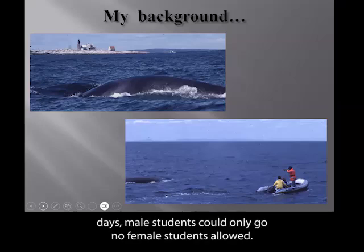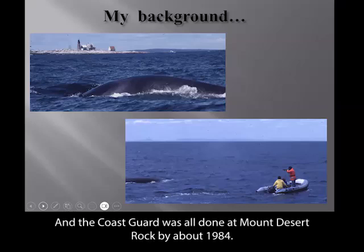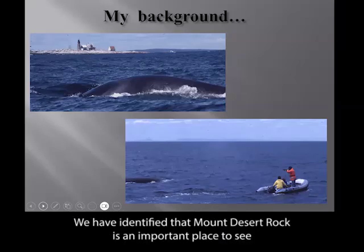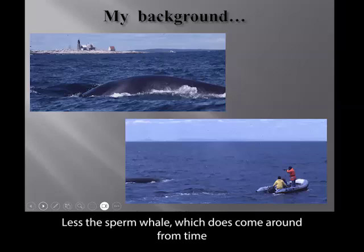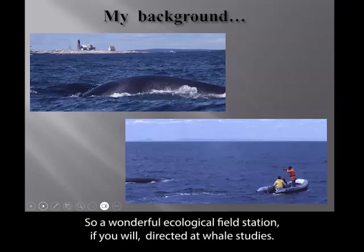But back in the early days, students could only go, no female students allowed. They couldn't cohabitate with the Coast Guard. The Coast Guard was all done at Mount Desert Rock by about 1984. The college's whale research program is in full swing by this point. We've identified that Mount Desert Rock is an important place to see really all of the species of whale that you can see in the Gulf of Maine, less the sperm whale, which does come around from time to time, an important one from the whaling aspect. So a wonderful ecological field station, if you will, directed at whale studies.